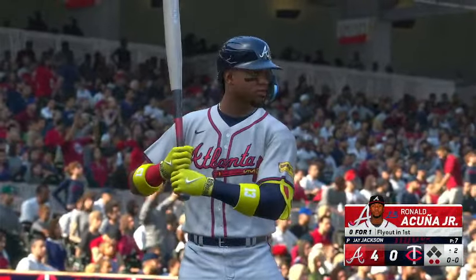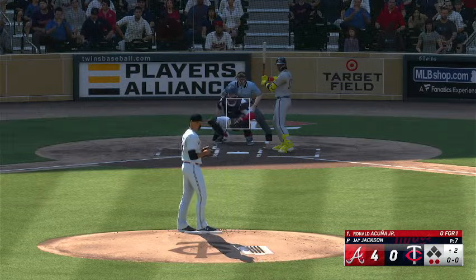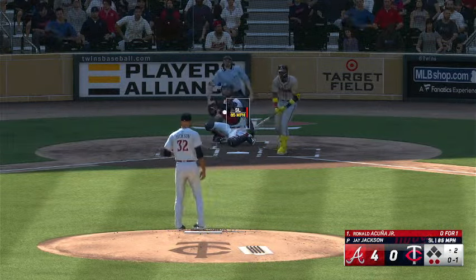Pretty amazing athlete this guy is. Power and speed, quite a threat. I mean, you're talking about someone that could steal you a bag and go deep. Bo Jackson, anyone? 0-1.